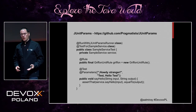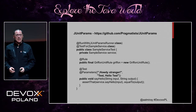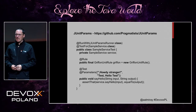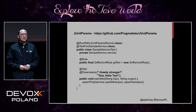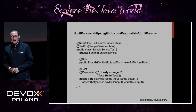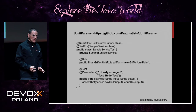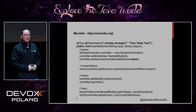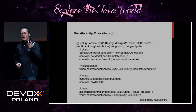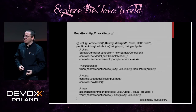Another thing that we do when doing testing is that sometimes we need to have our test under class run in isolation from its dependencies. This is where mocking and stubbing comes in. And out of the many different options that you have out there, I would say that Mockito is the one that supplies the best API for you to get started.